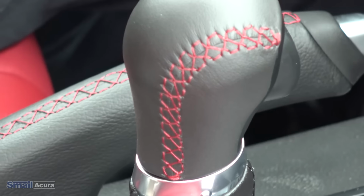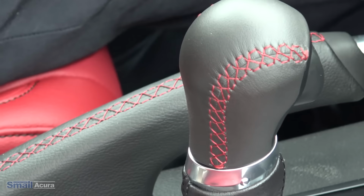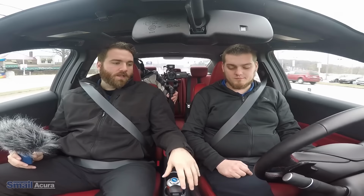You can't. Because you got red stitching that goes around here, and red stitching on the steering wheel as well. Just grab the steering wheel. You can't do that. Don't yell at me. Yes, I can. 10 and 2.